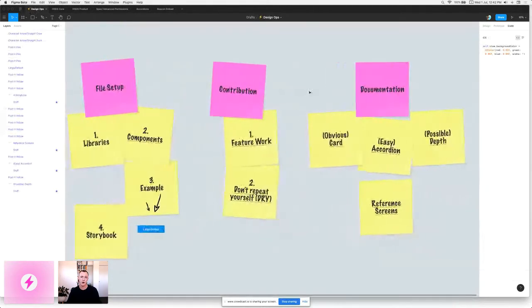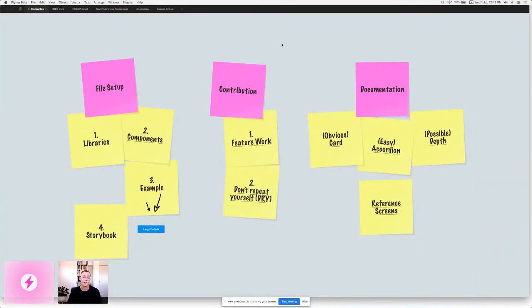So that means that any designer can use the components they want to. They can also choose to ignore them. And any time that something goes to production and someone else wants to use that, at that point we clean it up, we add some documentation. But that means that anybody can contribute to this.